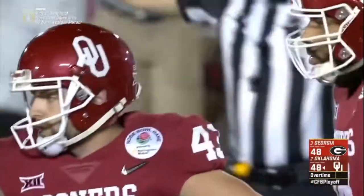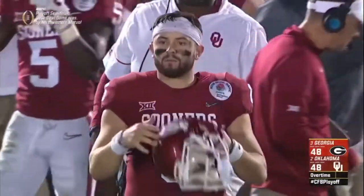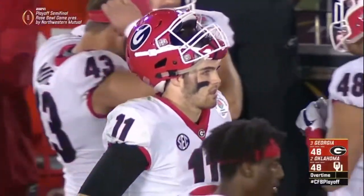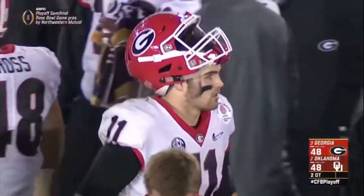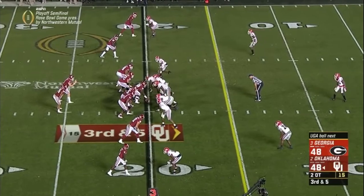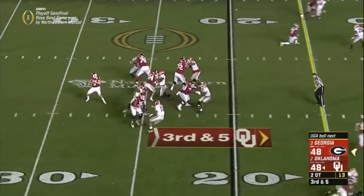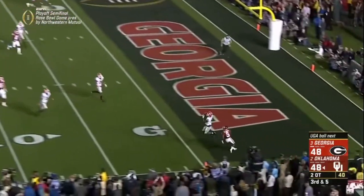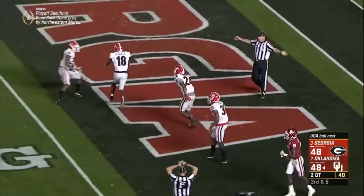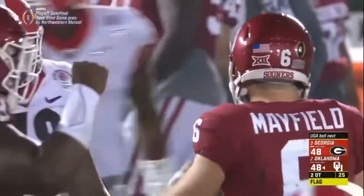So a field goal for each offense in the first overtime. We had to go to double OT. Sooners up first. Andrews in the slot to the right. Dogs jump off. It's a free play for Mayfield, who flings it to the end zone. Intercepted. The pass is picked off by DeAndre Baker, but the Dogs jumped offside.